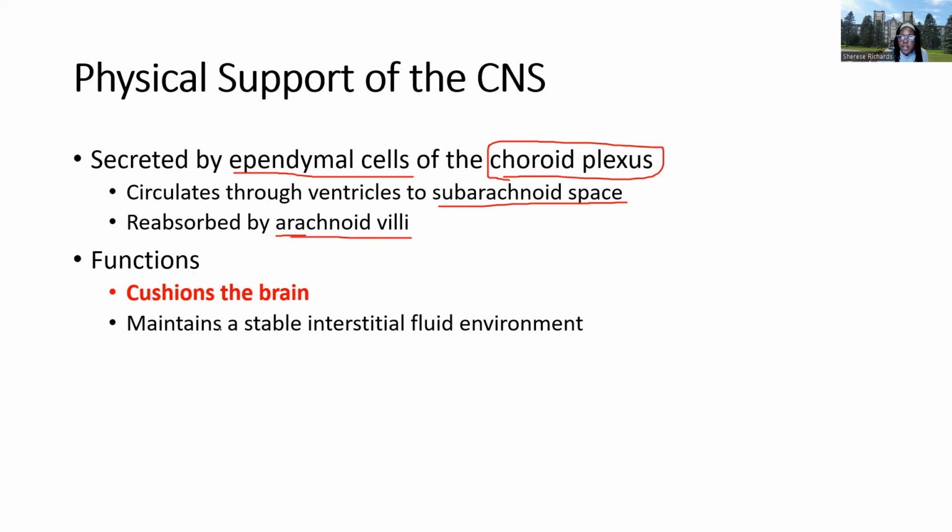The function of cerebrospinal fluid is to cushion the brain. It's going to help to prevent the brain from sloshing around. So while we talked about the skull being a nice, hard, protective casing, the skull is dangerous. It can actually injure the soft brain tissue itself. So having that fluid helps to just suspend the brain in that fluid and sort of cushion the movements, especially when we move the head, but also just prevent it from sloshing or hitting against that skull.